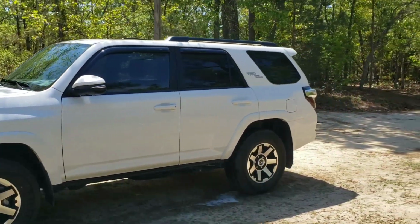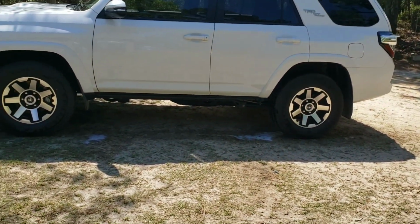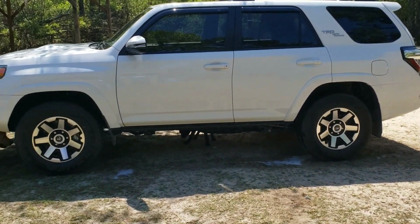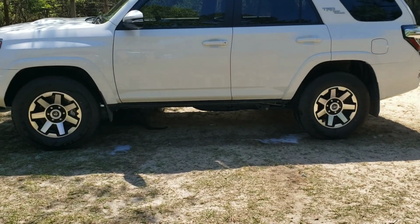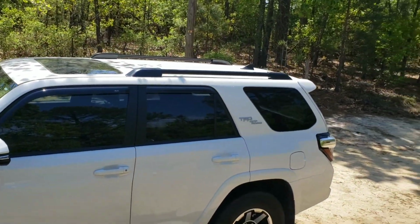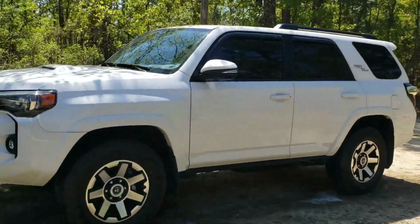But the only downside, appearance-wise, is you expect, you get a premium vehicle, TRD Off-Road Premium. And they don't come with running boards, right? And not only that, man, the SUV should come with crossbars. I don't have any of that, so I have to go get all of this.